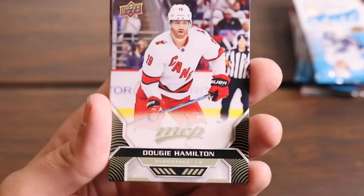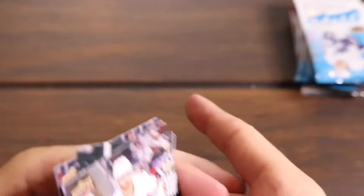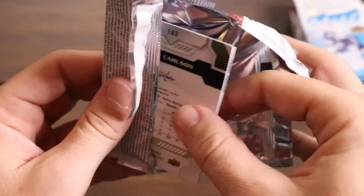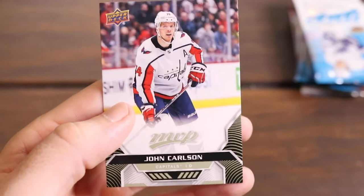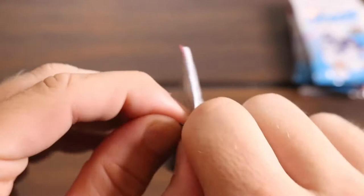Dougie Hamilton, Nikita Kucherov, Auston Matthews in a teal parallel, Jimmy Howard, and Rocco Grimaldi. You know, you don't really get a ton of autos, and even if you do in retail products for other sports, it's usually on a sticker, and you know, those ones look great. There's Gabriel Landeskog, Kasperi Kapanen, there's Shea Weber, Jacob Trouba, and John Carlson. I used to work with a guy named John Carlson. I don't think they were the same guy. 100% sure of it, actually.